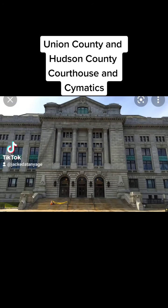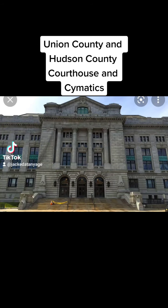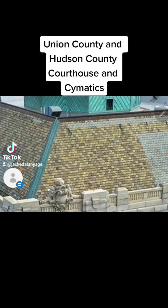This building is absolutely beautiful. Look at it. Can't you see the same hand that I see? The same hand that did the Elizabeth Courthouse also did this courthouse, also did the Hudson County Courthouse. There's a person that has a beautiful, I would think it's copper structure.